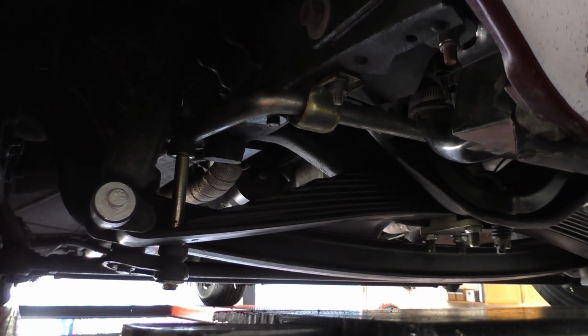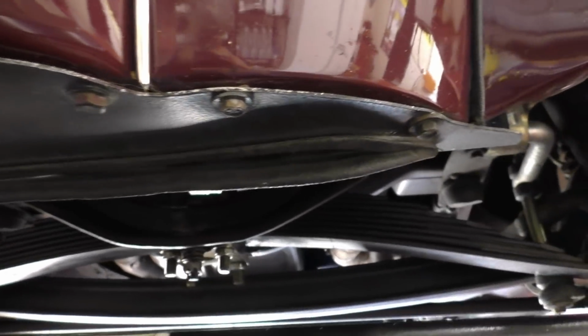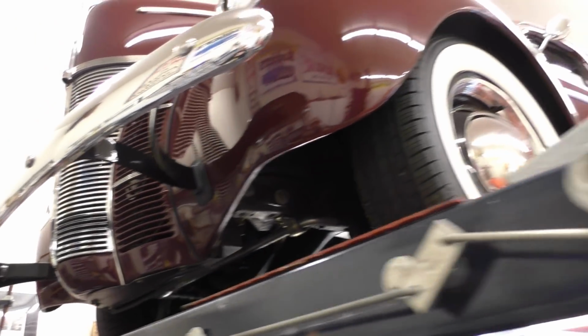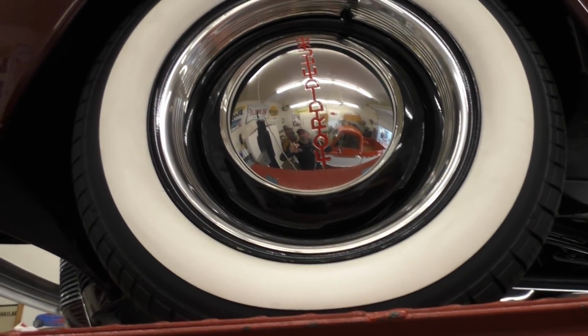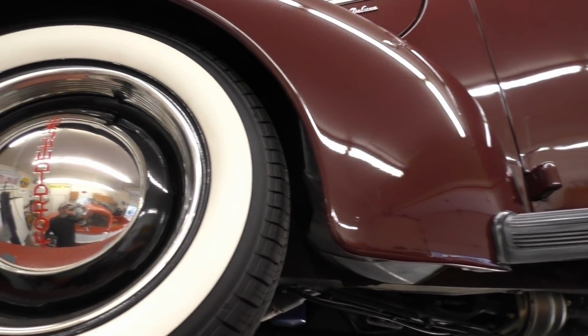Give you kind of a feel here. Stabilizer bar in the front. This car drives out nice. Good little driver. Solid car. Kind of do a walk around here in the stabilizer bar. You see that. Front of the chin's nice. Has nice new white walls on it. What brand are those, Richard? Diamondbacks.